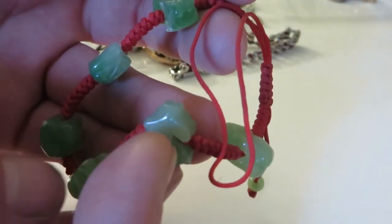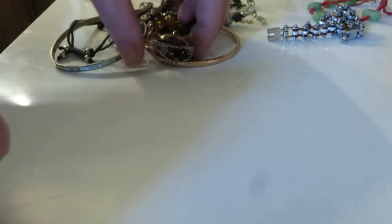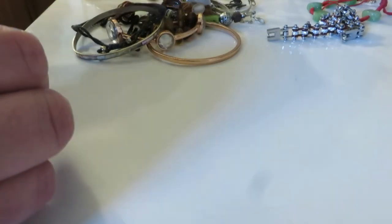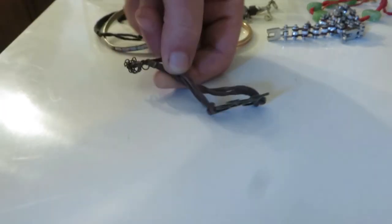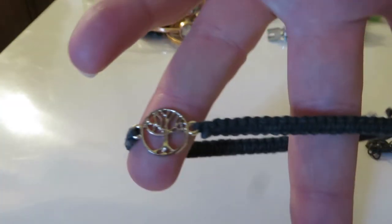Jade. This one looks like a bike chain, but it's super fancy. Shiny. This one I'm gonna keep, it's Tiger's Eye. Super pretty, gift from a friend. And even though I don't wear it, I'm going to keep it. This one looks like a little bicycle. Cute. This one is the Tree of Life.